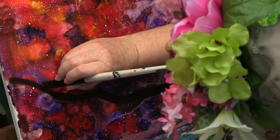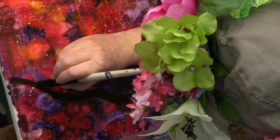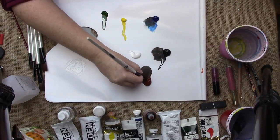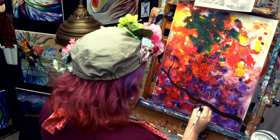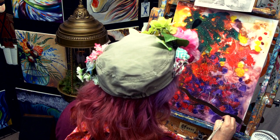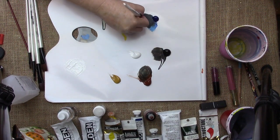Pull a branch off here. Hey, RoboCam, I'm going to pull a branch up here. So I'm going to pull this up here, because I'm going to have this nice little pine puff happening here. So I've got that kind of in there. And I like that little nice branch. That darkness is wonderful. And the next thing I'm going to do is pull out a little more of my blue into this mixture.